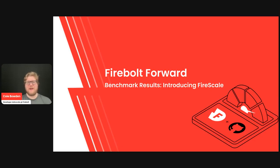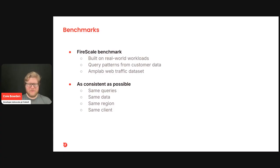As part of this initiative, we're actually publishing all of the data, queries, and clients used to run these benchmarks, and you'll be able to find that on the Firebolt website and GitHub if you go looking after this event. So you should be able to reproduce this, but that's enough on that, and let's start talking about it. Real quick, before we get to the numbers, I'd like to discuss how we did it.